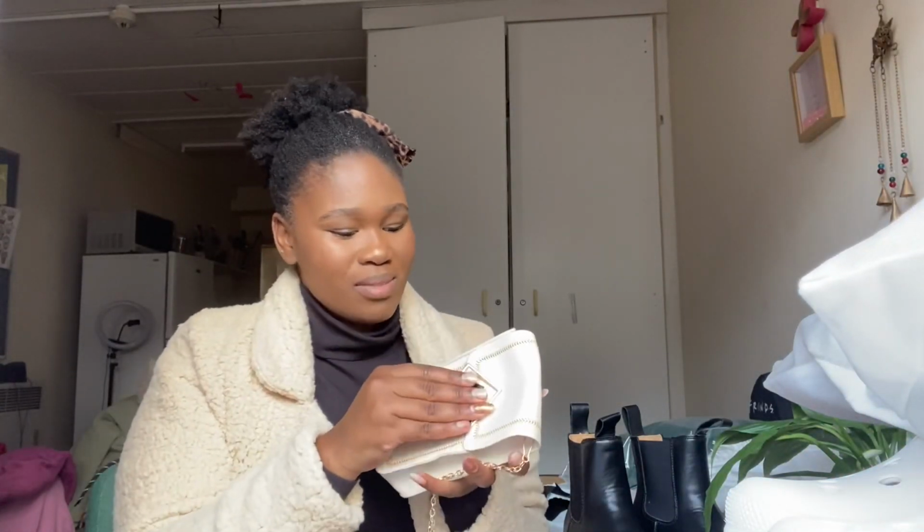And then I got this bag. I think it was 40 rand. So the thing about their bags, it's really cute, but it feels like paper. When you put something inside, it just feels like it's going to fall apart, like literally going to fall apart. So it's good for show, but I don't think it's practical.